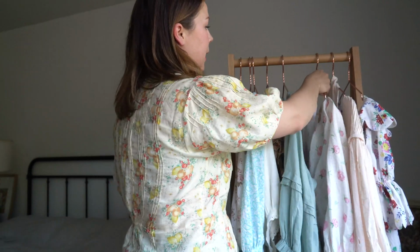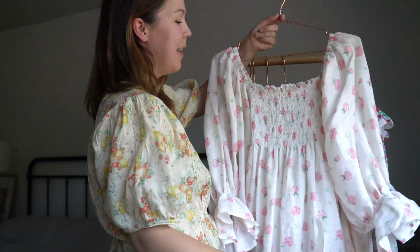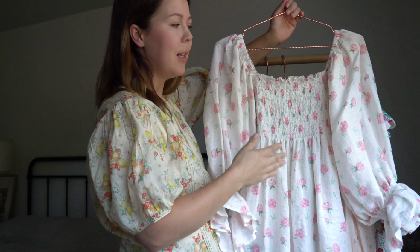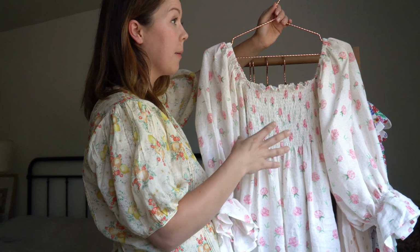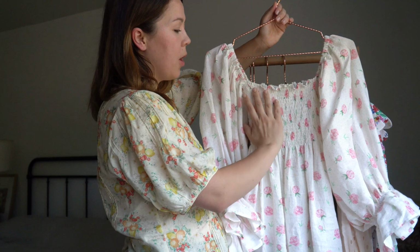The next dress I have is from Sleeper. So if you've been on the internet and if you follow a bunch of influencers, you'll have seen this dress in some form. This comes in a gingham and like a million other prints and colors, and is sold at a lot of places like Net-a-Porter. I got this at their own shop.